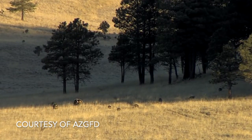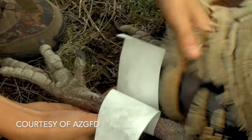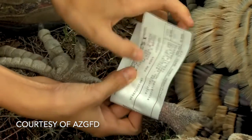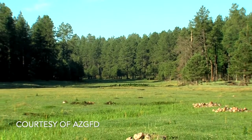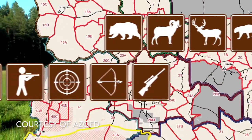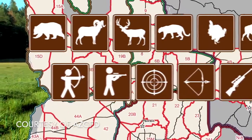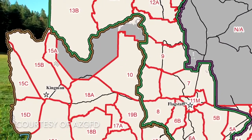Now, before we get into how the draw works, let's start with the basics, like the hunt permit tag. You need one of these for most of Arizona's big game hunts. There are dozens of hunts to choose from, organized by species, weapon type, hunting area, and characteristics that make an animal legal to harvest. Now, the odds of drawing a tag vary from hunt to hunt.